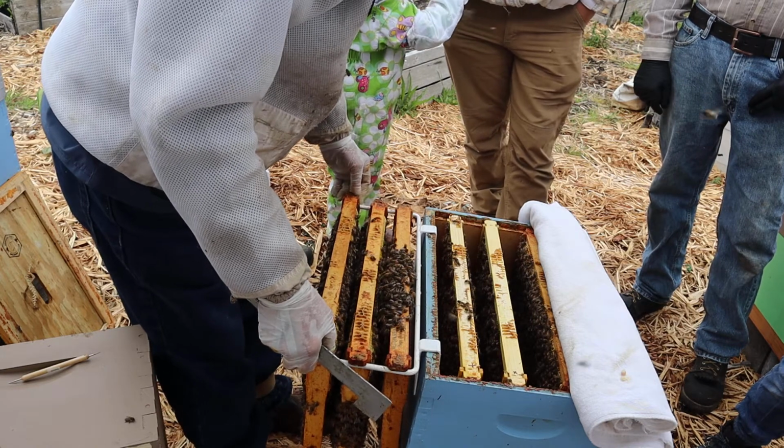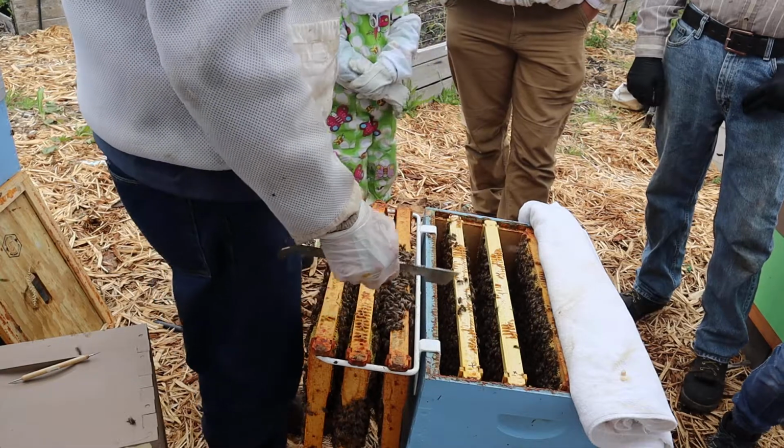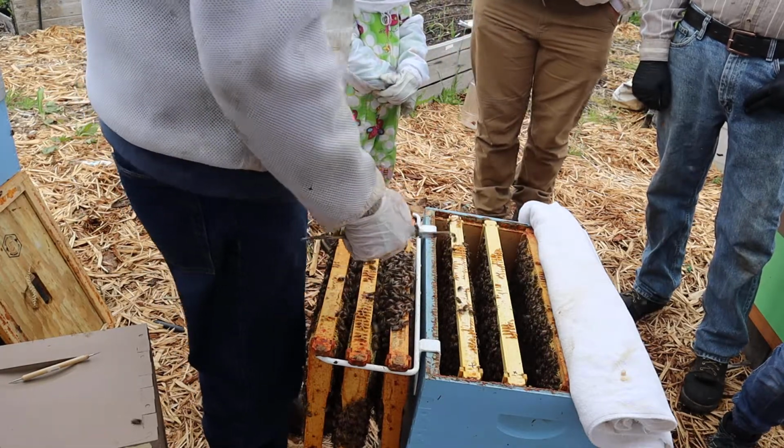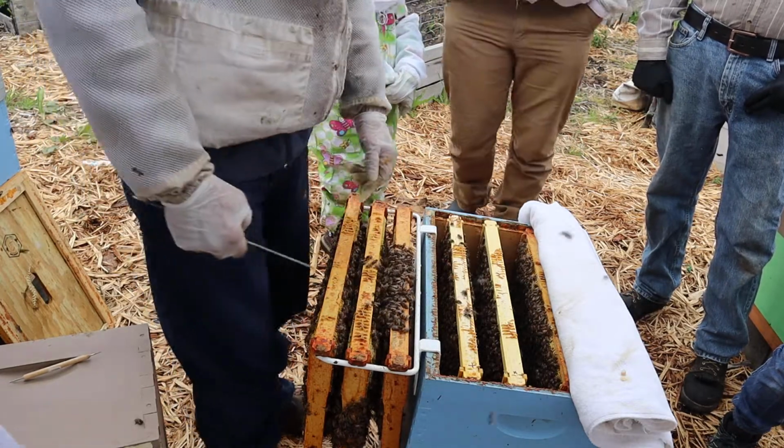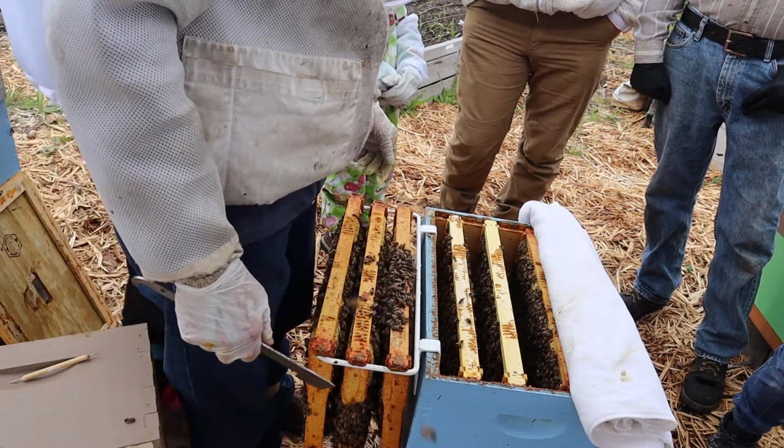Okay, so you can just use a nuke box. Yeah, you can. Do you have a nuke box? Oh, you know, I do. Go get a nuke box. I do, it's in the car. Go get it. I just set up a hive, so we have no bees yet, we're gonna get it.